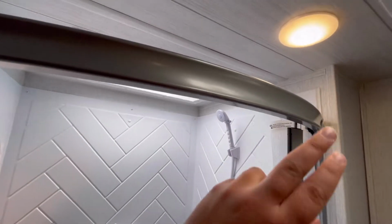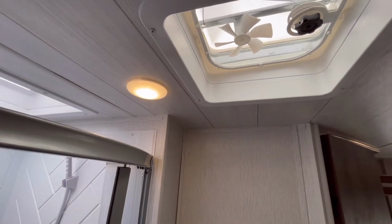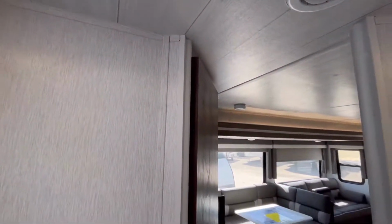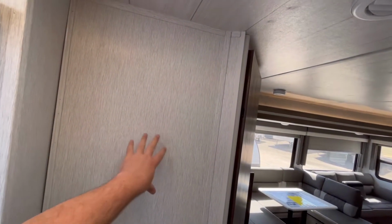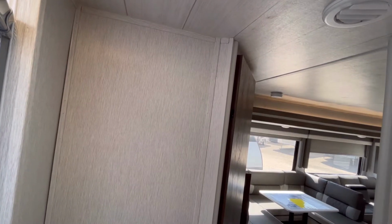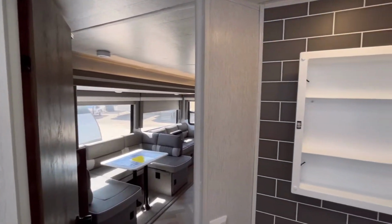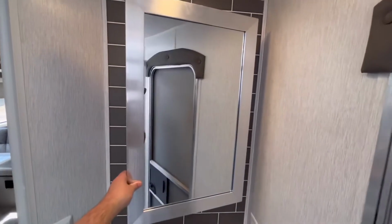And I really like that this is curved. That way it gives you a little more elbow room. You've got a vent fan right there. And then I kind of wish they would have put some coat hooks or robe hooks or towel hooks right there. But you could always do that aftermarket. That's an easy fix. Especially with those command hooks that just pull down and you don't have to screw anything in. You've got a medicine cabinet with mirror.